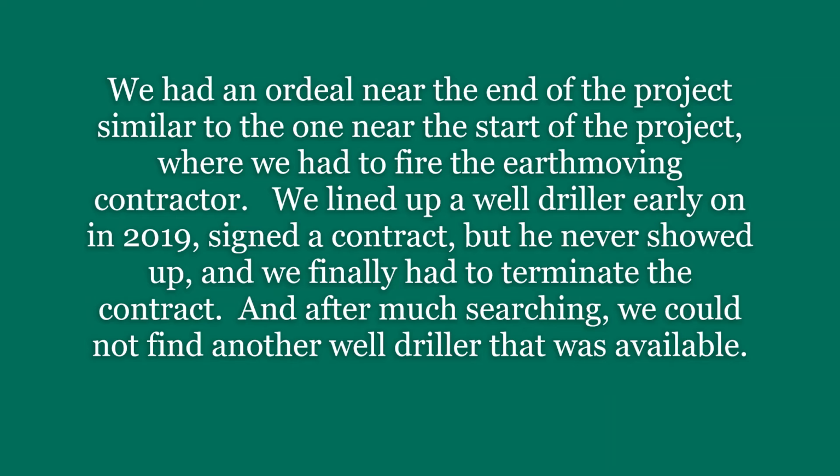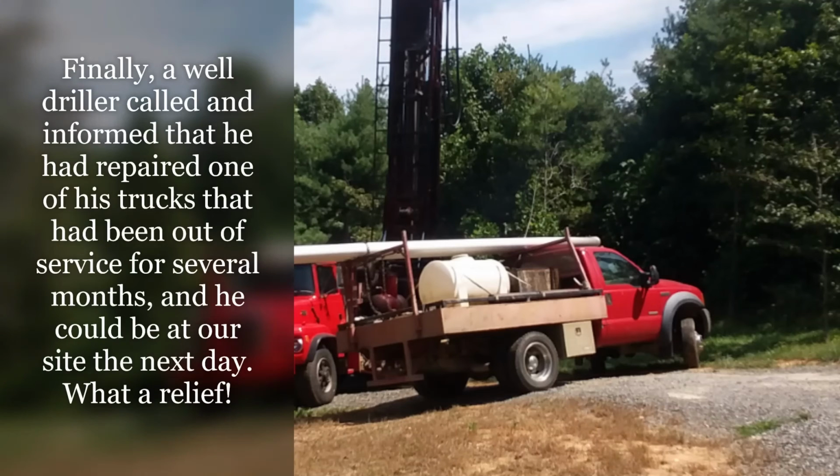We lined up a well driller early on in 2019, signed a contract, but he never showed up, and we finally had to terminate the contract. And after much searching, we could not find another well driller that was available. Finally, a well driller called and informed us that he had repaired one of his trucks that had been out of service for several months, and he could be at our site the next day. What a relief!